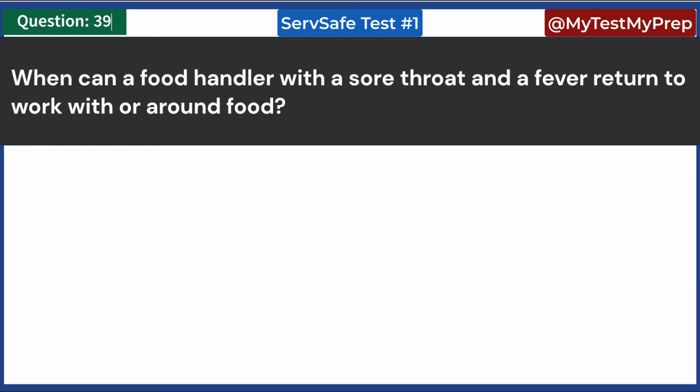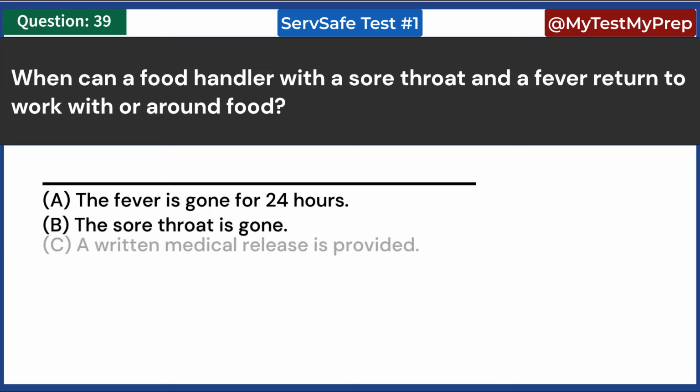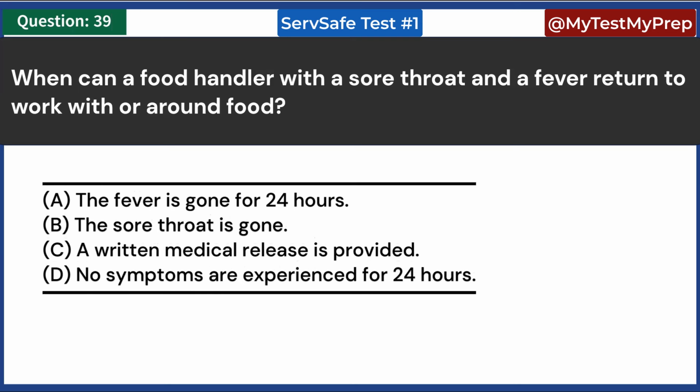When can a food handler with a sore throat and a fever return to work with or around food? A. The fever is gone for 24 hours. B. The sore throat is gone. C. A written medical release is provided. D. No symptoms are experienced for 24 hours. Answer C. A written medical release is provided.